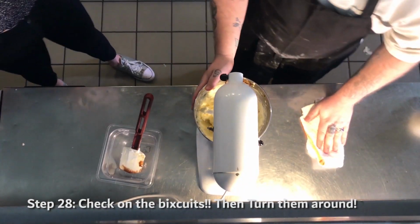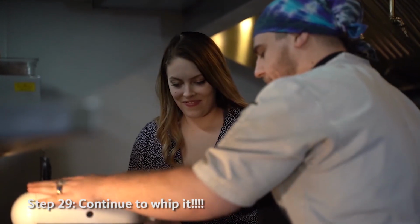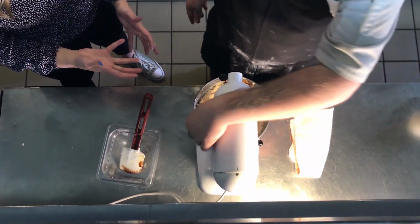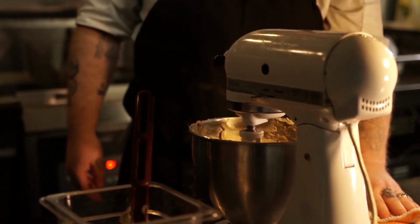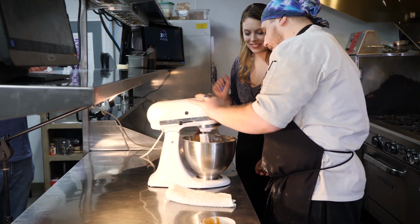So we got our tea syrup in there. We got our butter, and we're just gonna whip it. Whip it until it's all, as the band Devo would say, whip it. I love that color. It kind of reminds me of some sort of like frosting. Yeah. So we're gonna scrape down our sides just to make sure everything's nice and incorporated. And it looks like we're there.